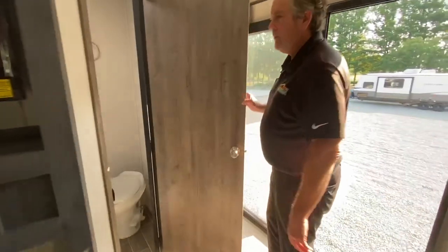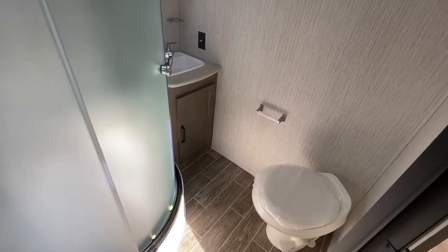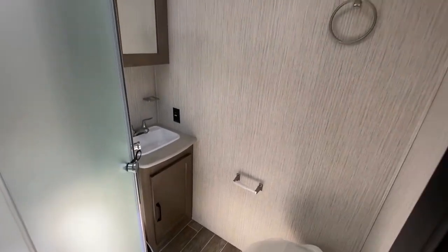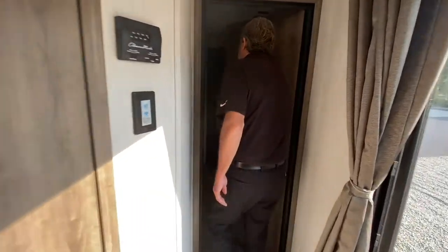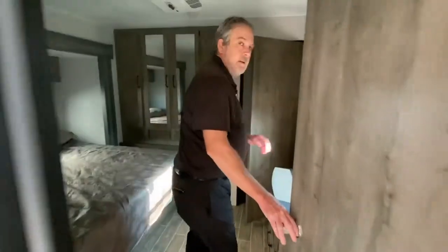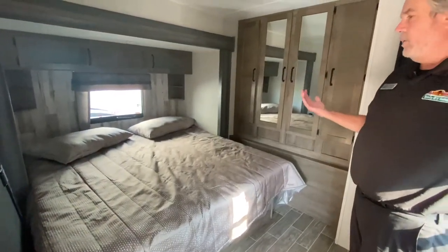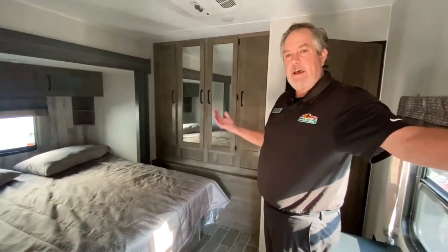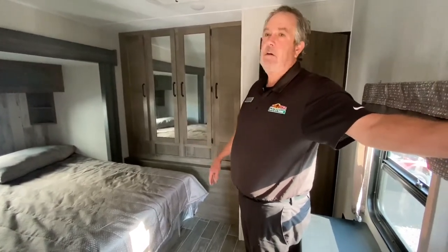The master bath has a full stand-up shower, plenty of room to do what you need to do in here. Take a look at the bedroom. You know, it's got the east-west bed, and this is one of the few destination models that does have a king-size bed. So that's a king-size bed, a lot of room in here.